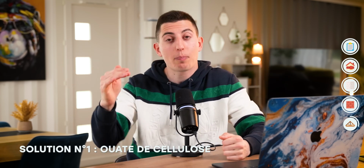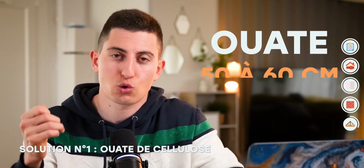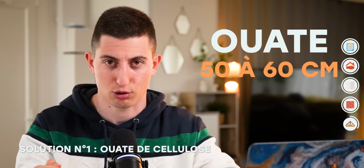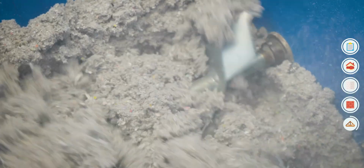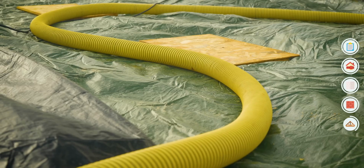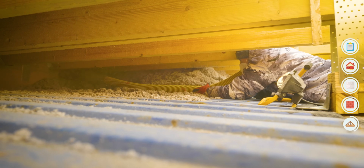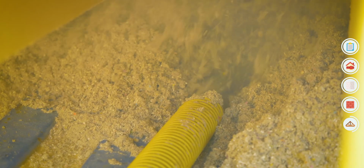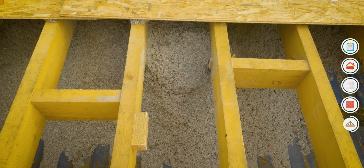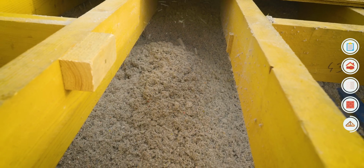The solution I prefer is to close off the framework with wooden formwork and fill this formwork with 50 to 60 centimeters of cellulose wadding. At the bottom of your house, you'll have a machine that will shred the packs of wadding. And upstairs, you'll have a pipe with a nozzle that will spray the cellulose wadding everywhere. That will help fill all the gaps and prevent thermal bridges, a bit like expanding polyurethane foam.